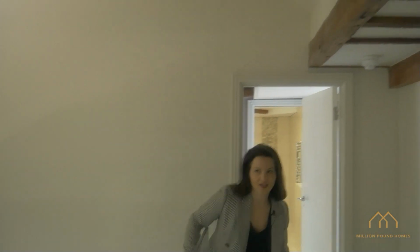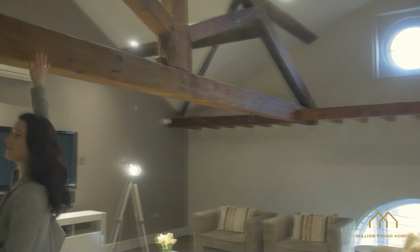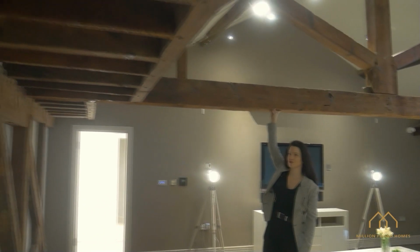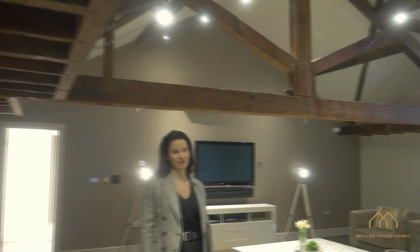So special. Okay, so this is the 2nd floor. Have a look at the space behind you. It's so beautiful. These wooden beams are part of the original features of the house. So about 1750. They look so cool. I think this is what makes this room really, really special and stand out.